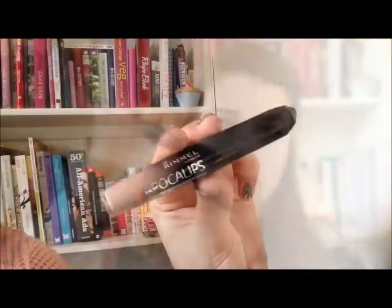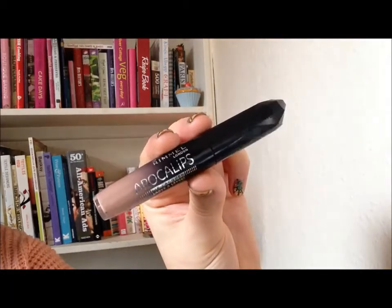So that's everything pretty much complete. Just the lips, and I'm going to use my Rimmel Apocalips in Eclipse. I love these. And that's me done.